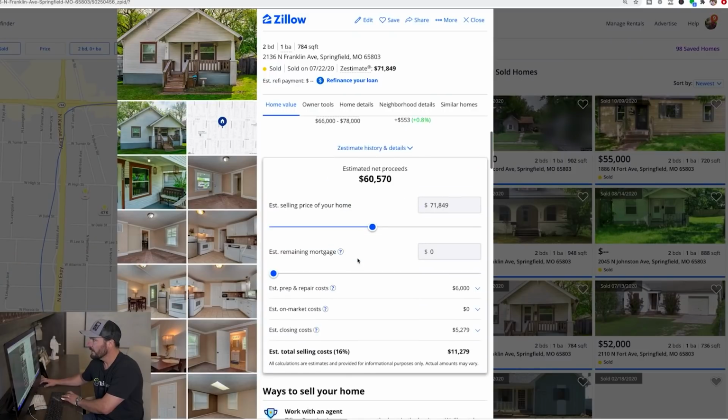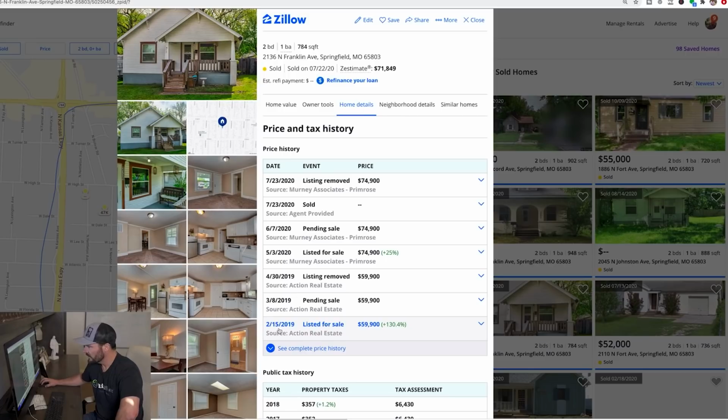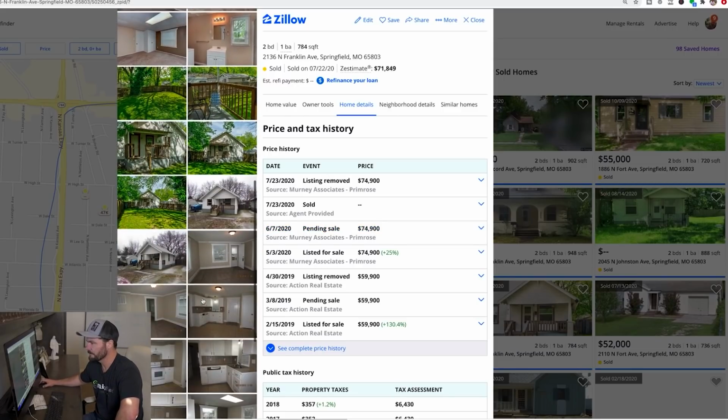So this thing, we don't know what it sold for, but we can look that it was listed, pending, listed, pending, listed, pending. So let's go to the most recent one. Listed for $74,900. Took about a month to go pending, sold another month or so later. So 75, maybe they got 70, 65, but this is kind of retail. I bet you this sold retail because it's pretty clean and nice.